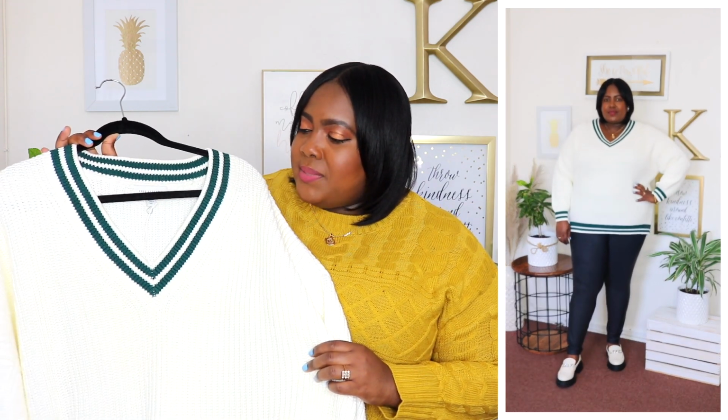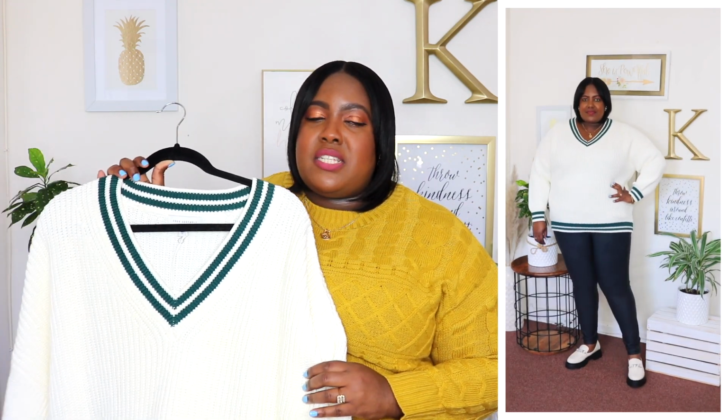I styled this with my favorite faux leather leggings, but you could definitely style this with some jeans. You could even style this with a skirt. I saw that they styled it with a skirt on Walmart's website. This is just such a versatile sweater, and I highly recommend it. I love the sweaters from Free Assembly. They're affordable and the quality is amazing.